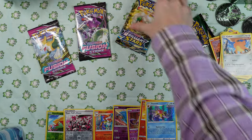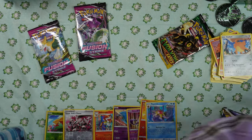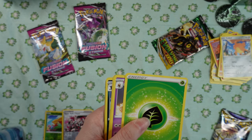Maybe not yet. Which one should we save for last? A white card. Damn it. We don't need you. 1, 2, 3, 4. My cat's over there? He's right there. Oh.